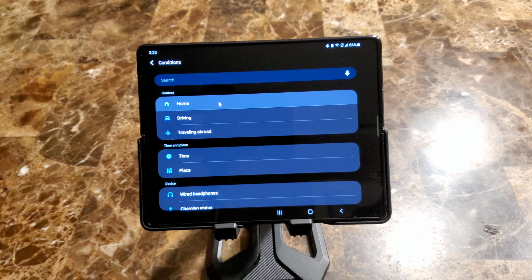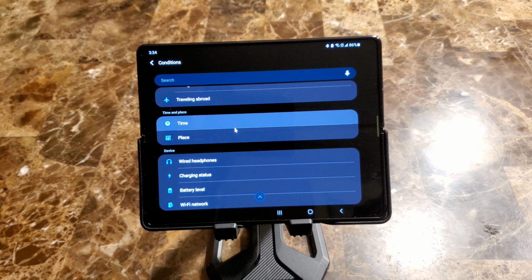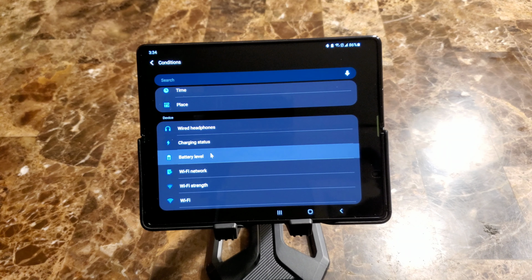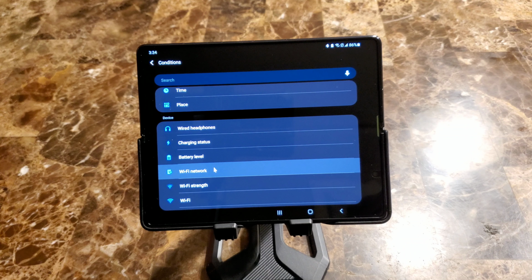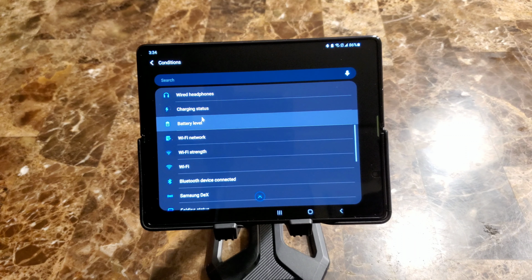the if. The if is, how do you want this routine to start? Do you want it to start when you're home, when you're driving, when you're traveling abroad, at a certain time, a certain place, like the church thing I was telling you about, or work? When you put your headphones on. See, this is one of the routines I have. Charging status. So when my phone is charging, it automatically activates the quick command for cleanup. If your battery gets below a certain level, you can have your phone do X, Y, and Z. Wi-Fi network. There's a whole lot of them. So you pick one.